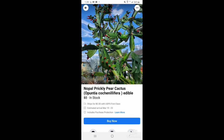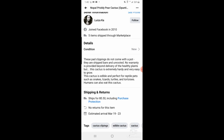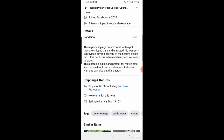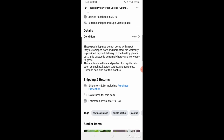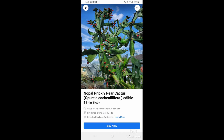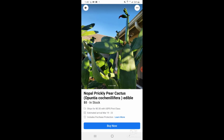And you can propagate these pretty easily. Let's see. No warranty beyond delivery. Cactus is extremely hardy and very easy to grow. This cactus is edible and perfect for reptile pets such as snakes, lizards, turtles, tortoises. Humans can also eat cactus. So not a bad deal at all.